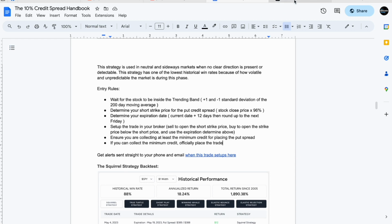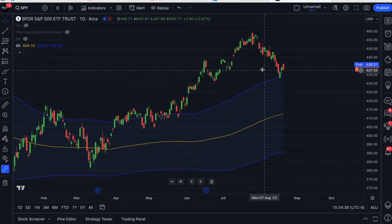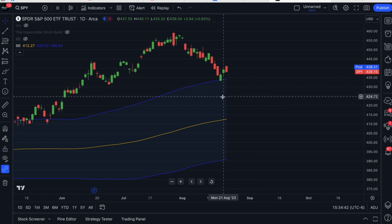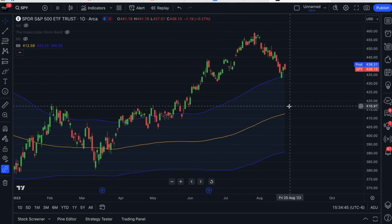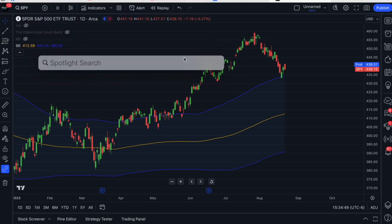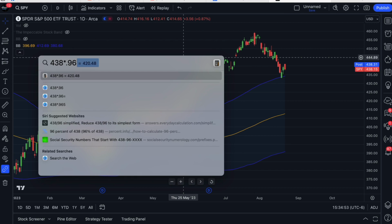And so again, we're going to go 96% of where the stock is currently trading. So let's say the stock is currently trading at 438, right? Let's just say that. Let's say it's inside this line so we know it's active. So 438, then we're going to go 96%. That's going to be 0.96, then we're going to round to the nearest whole number.